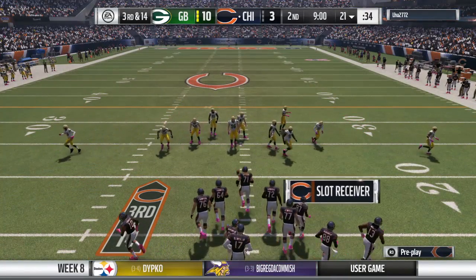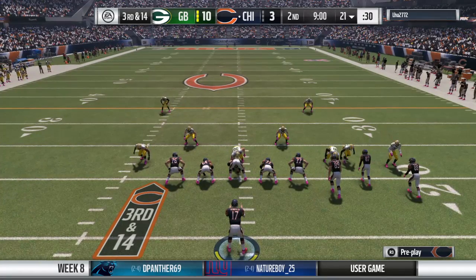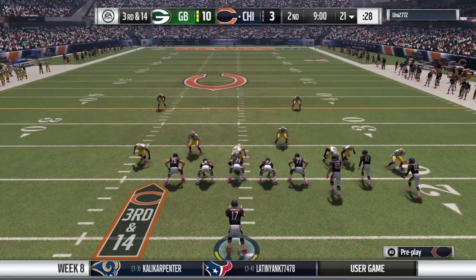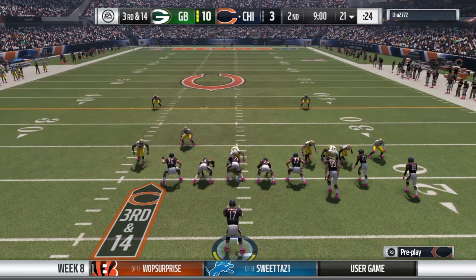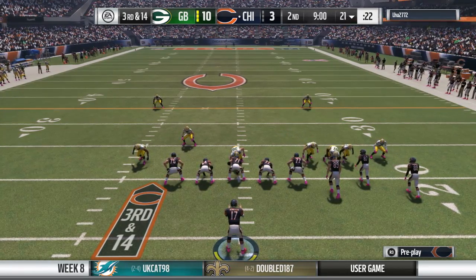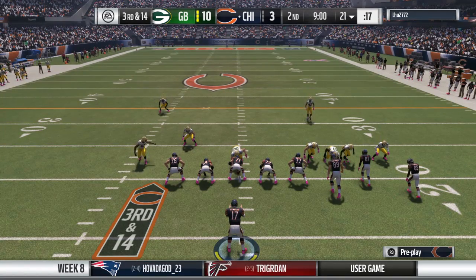Check 88. 5 wides in the game, 4 of them to the right side. 319. Hey, check Mike 47. Here we go. And they're definitely showing blitz here.